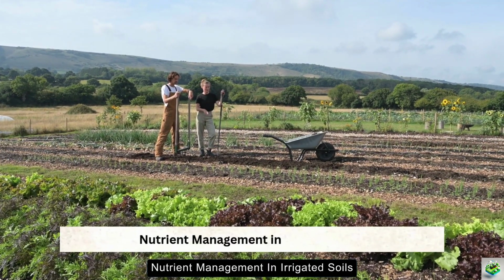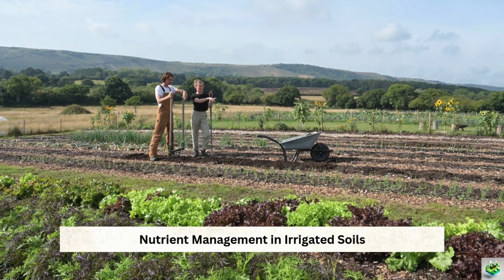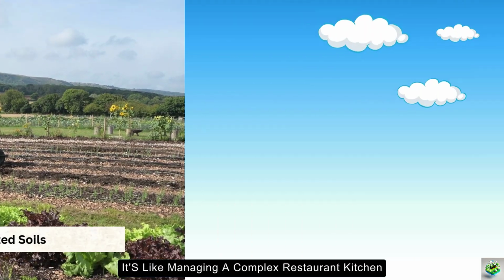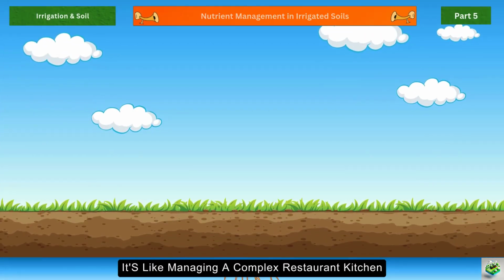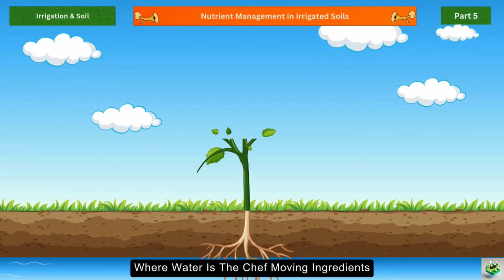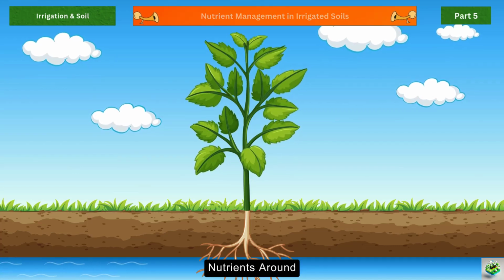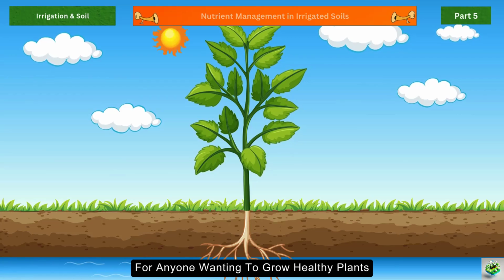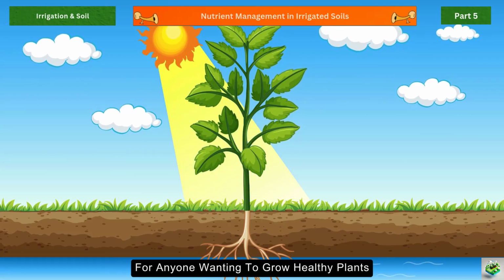Nutrient management in irrigated soils. Let's dive into how irrigation affects nutrients in our soil. It's like managing a complex restaurant kitchen, where water is the chef moving ingredients, nutrients, around. Get ready, because this part is crucial for anyone wanting to grow healthy plants.